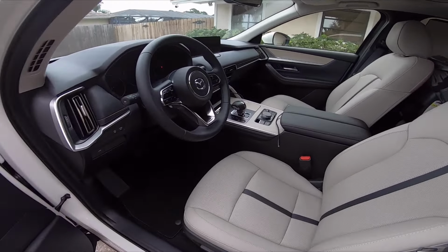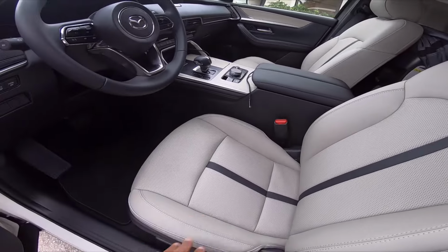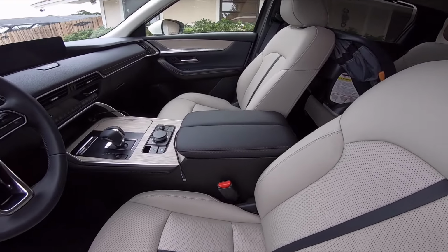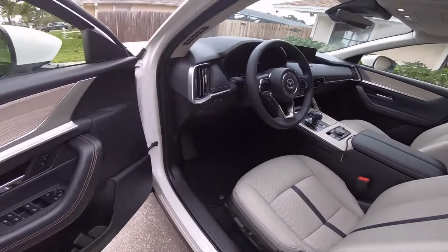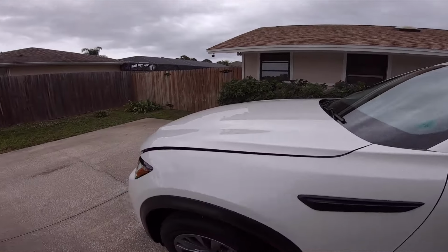And before we even get to the engine, look at all the beautiful interior. It's like a white Napa leather. It feels super comfortable. You got soft touch leather here, nice wood grain right there, nice wood grain there. Just very, very nice.